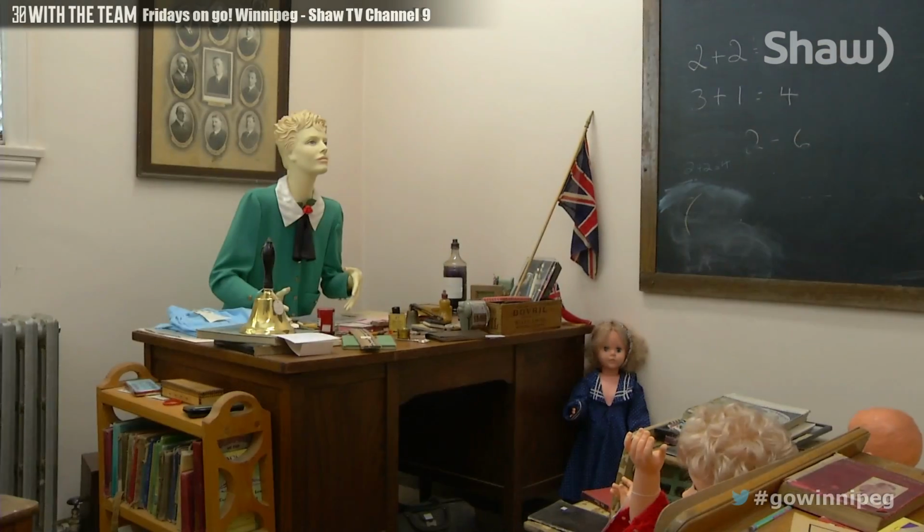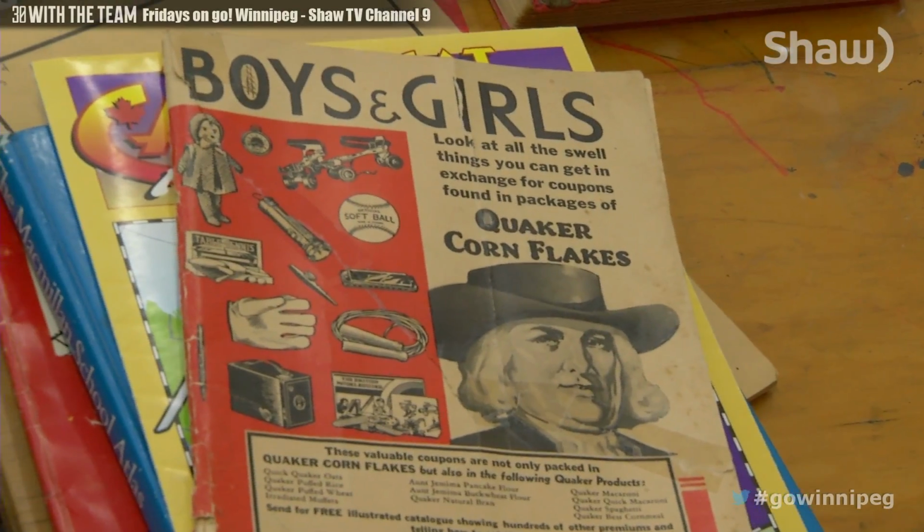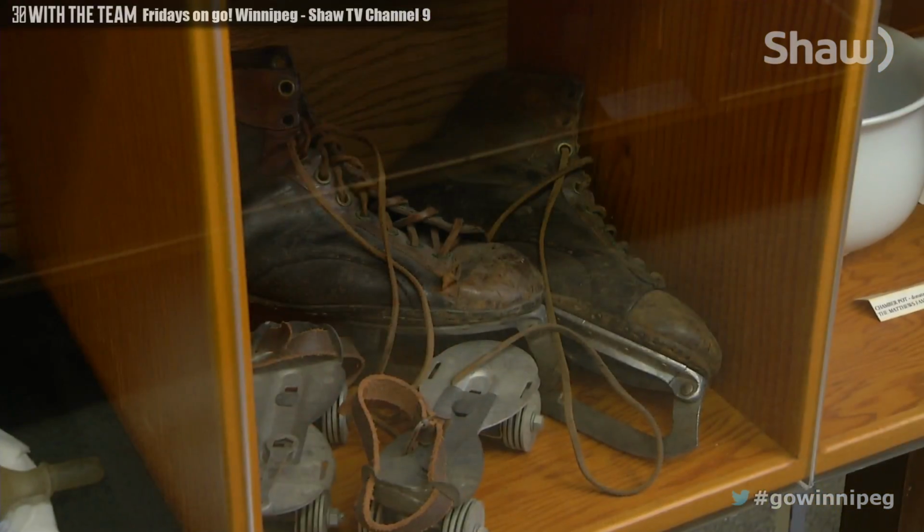Either way, those keys, along with all of the other artifacts, can be seen every Saturday when the museum is open to the public. It will expand its hours to be open Tuesday through Saturday all summer, starting in June.